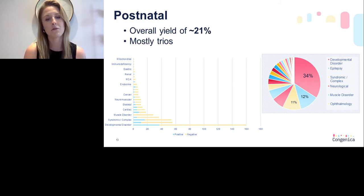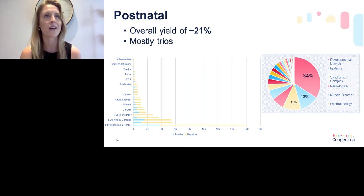However, the pie chart to the right is showing that the vast majority of our referrals are in patients with developmental disorders. And to the left, you'll see, hopefully it's clear enough on the slides, the diagnostic yield in this phenotypic group, so in the neurodevelopmental disorders, compared to other phenotypic groups, is the highest. Both figures also give you an idea of the breadth of referrals we see. So we see everything from cardiac referrals to endocrine and absolutely everything in between.